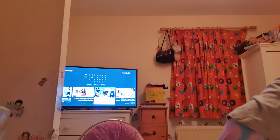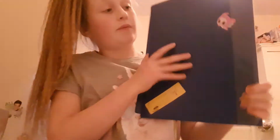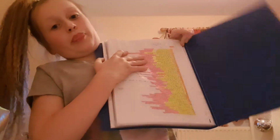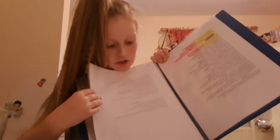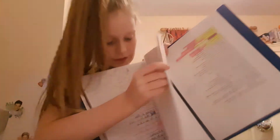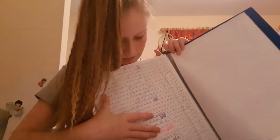So what I have next is my folder. It's just all my Irish, my Spanish, my English phrases, my Irish songs and just stuff like that.